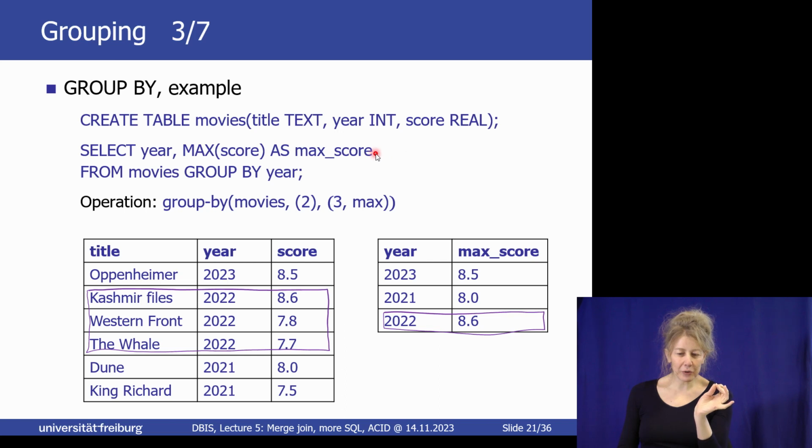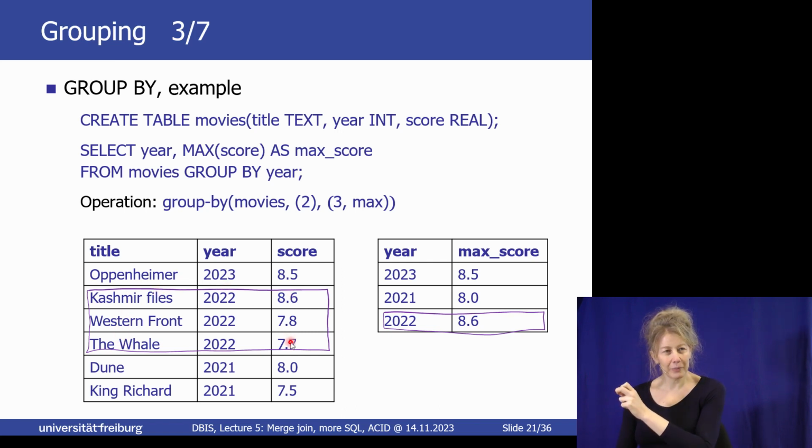What you could do is, somehow what group by allows you is, which of these three, Kashmir Files, Western Front, The Whale, how do I select? I could say, give me the maximum of those, the lexicographically smallest or largest. What group by does not allow you to express is: give me the movie for these three, how do I select one? Give me the one where a value in the other column is maximal. Group by does not allow you to express that.